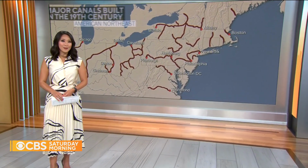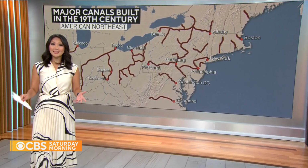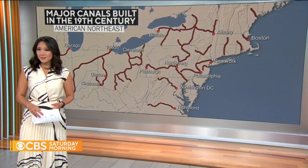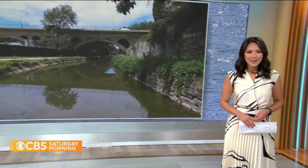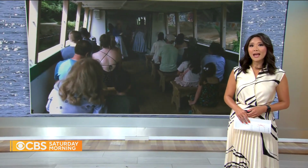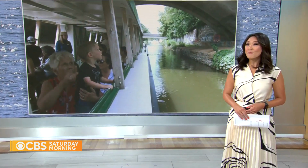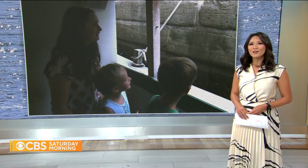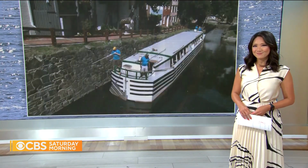Long before highways and even before the railroads, canals helped the American economy grow. That time has long passed. But there's a new glimpse into what life was like on these waterways. After a massive restoration, Washington, D.C.'s C&O Canal is once again welcoming boatloads of visitors for a lesson on this important chapter of American history.